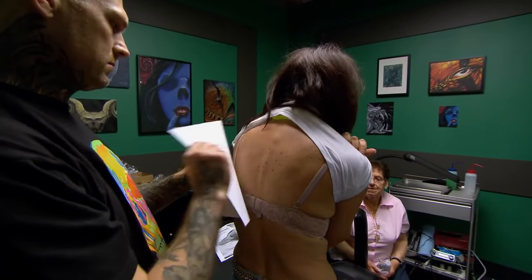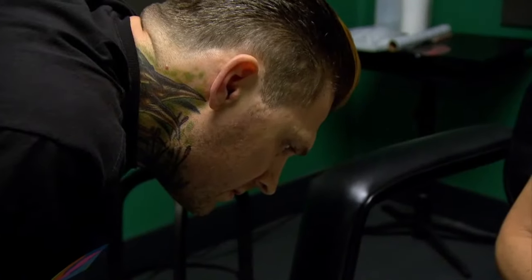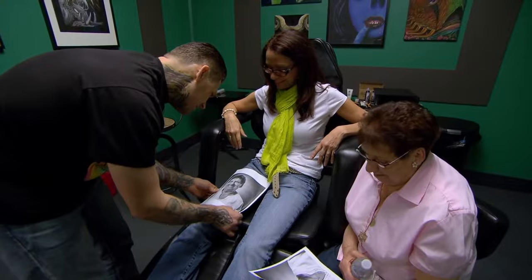My canvas wants a tattoo on her back, but it is moley back there. I need to tattoo her somewhere else. Who won the flesh challenge, Jimmy? Yes. I guess he screwed you, huh? If she's gonna stick to her guns, I don't know what I'm gonna do. Maybe I'll end up with a portrait of her mother on my leg.